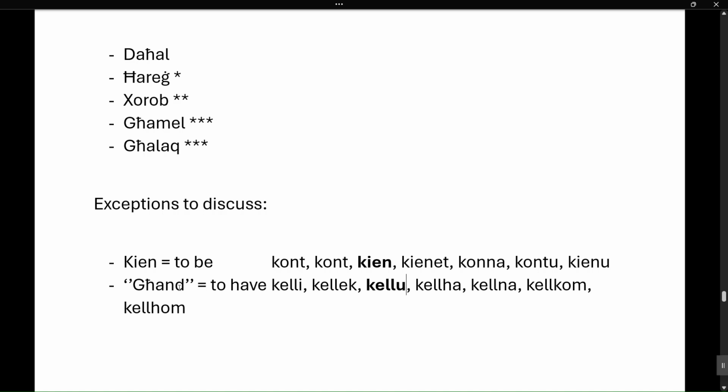It's actually the preposition at. We don't have a true present tense conjugation of the verb to have. We use this form instead. In the past tense, though, it is kelli, kellek, kellu, kella, kellna, kelkom, and kellom. Very irregular. Even over here, I have to be honest, the group 1 and the group 2 is not respected, not like kien. To have is a strange one, okay? It's a really strange one.